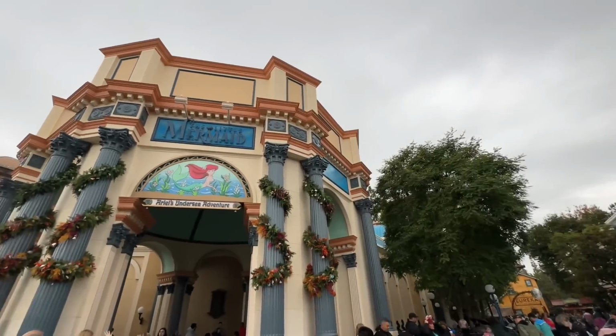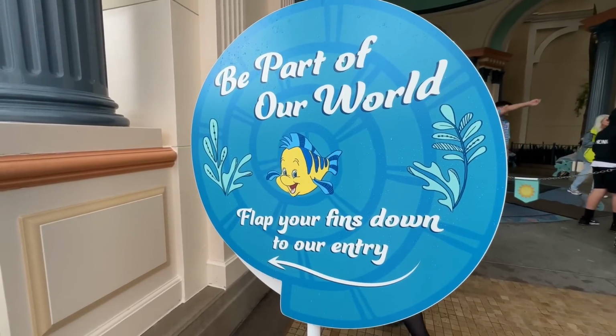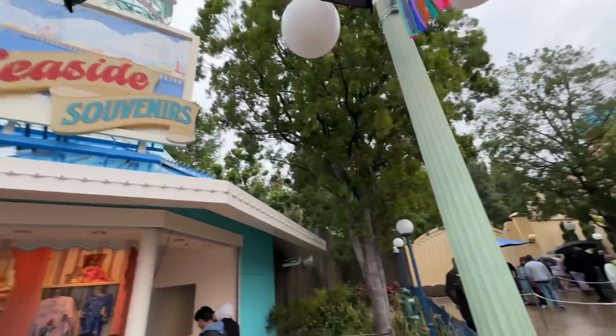The big news over here at the Little Mermaid Ariel's Undersea Adventure is that it now officially has Lightning Lane. And because they need to alter the main entrance of the attraction because of Lightning Lane, they have a temporary entrance over on the other side of the attraction closest to the Seaside Souvenirs.